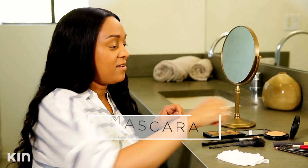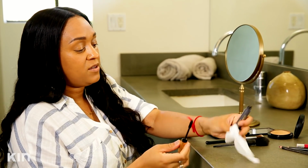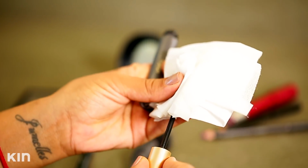Next up, mascara. What I like to do is run my mascara through a paper towel like this so that your mascara doesn't clump. Have you ever looked at someone put on mascara?